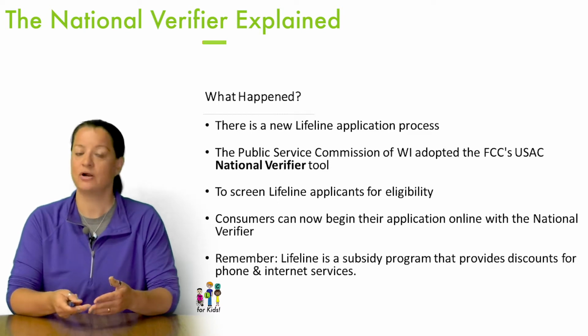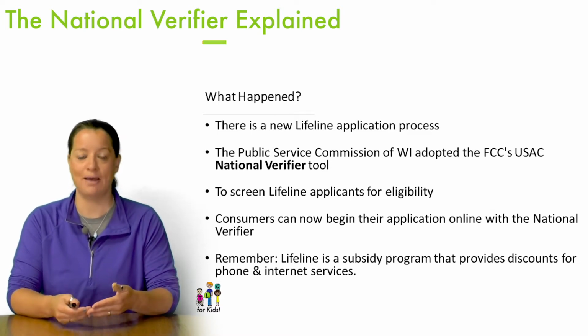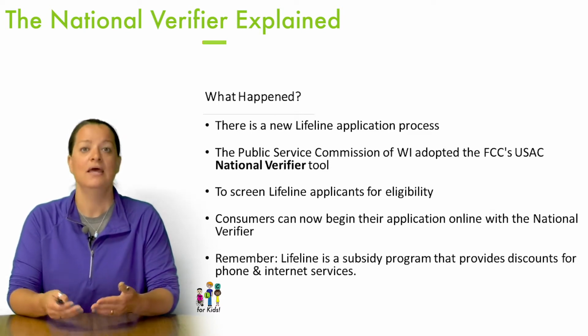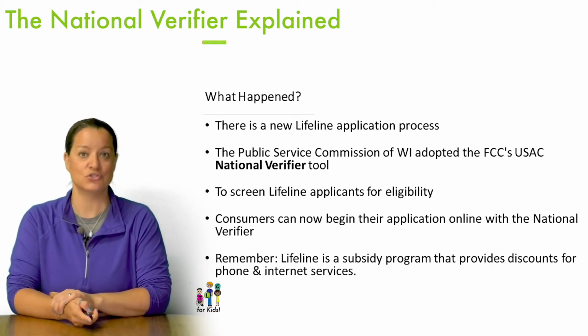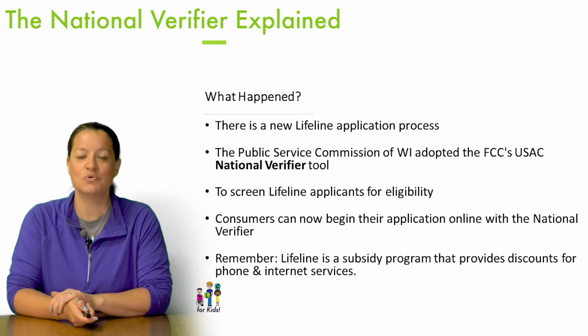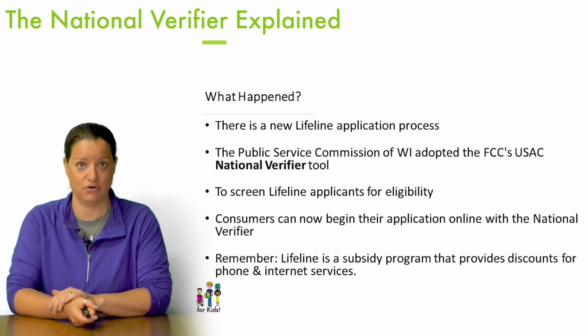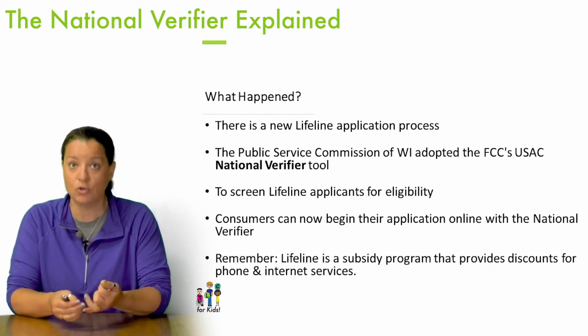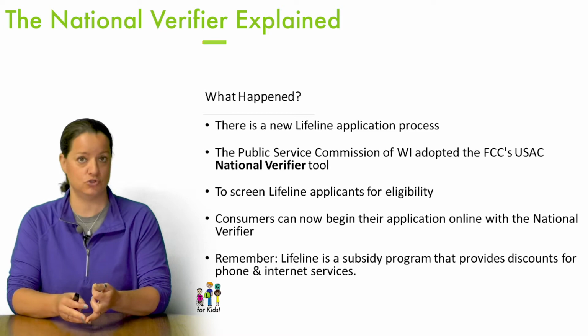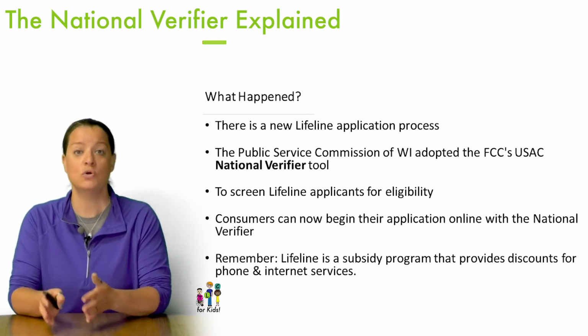Now, we're happy to share a little information on this new application process for Lifeline, made possible with support from the Public Service Commission of Wisconsin's Universal Services Fund. Consumers can now begin their application for Lifeline using this National Verifier tool. Of course, the paper application is still available, or if you're used to just working with the service provider directly, you can still do that.